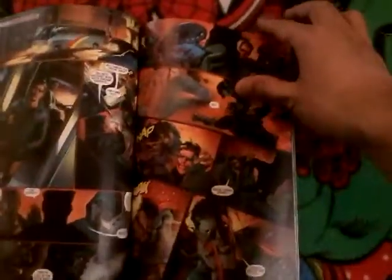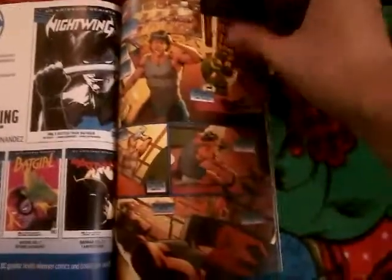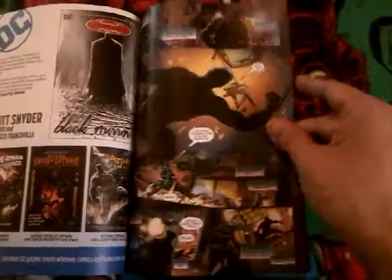Okay, and this was a full-size comic for $3. So I'm at $4.50, roughly, yeah. And I was entertained. So as of right now, I'm probably going to buy the next issue of this.